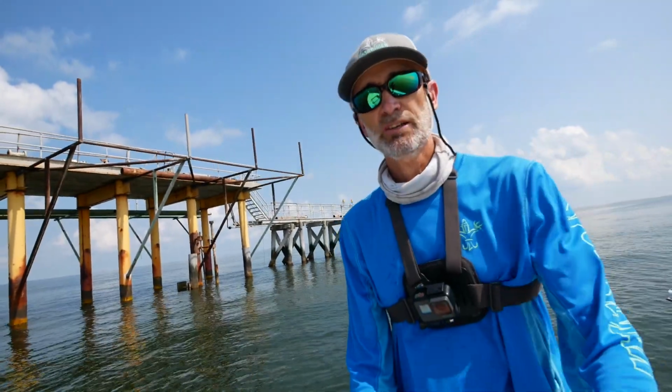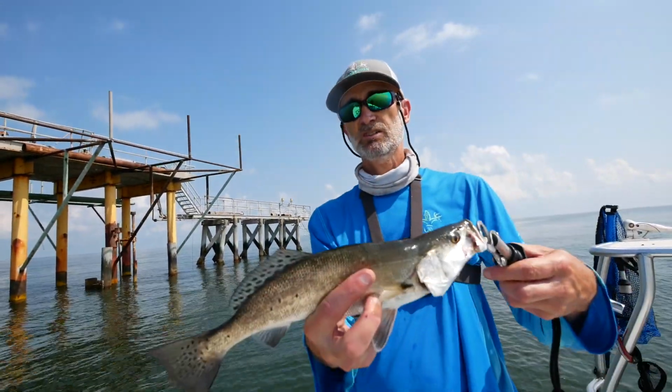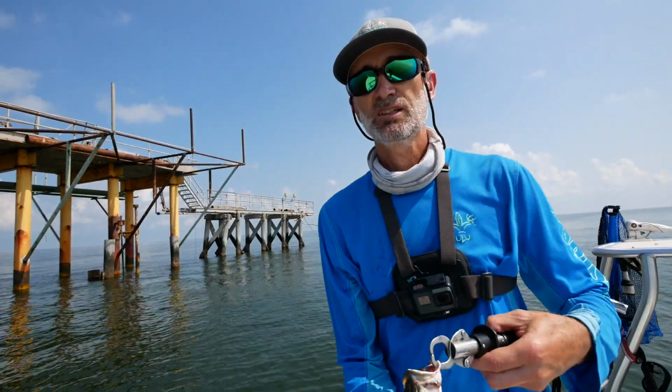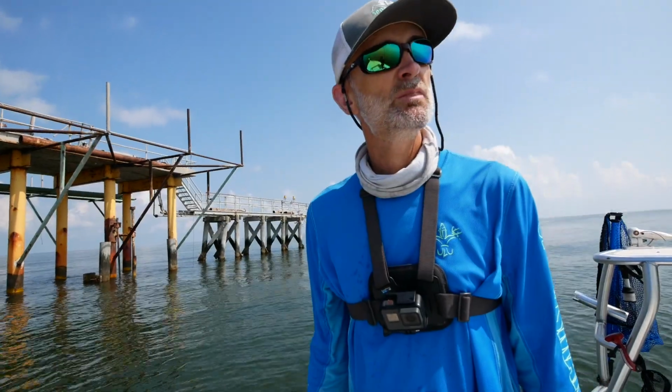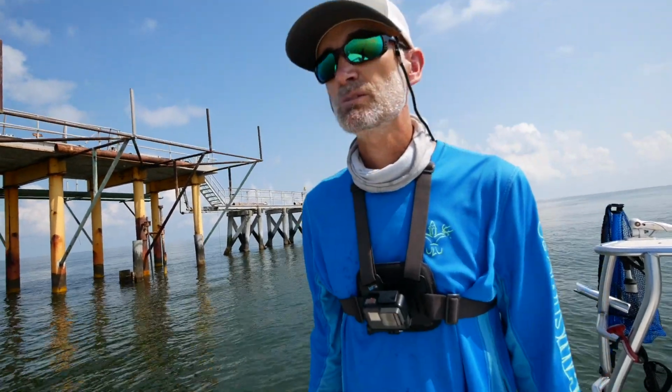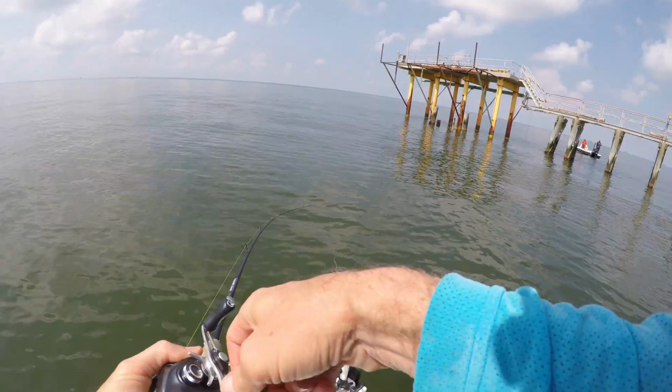So maybe we're getting somewhere now. You know, that's another, about the same size as the first one I caught. These are both males. There's a lot of fish around this rig and I'm on the down current side of it.